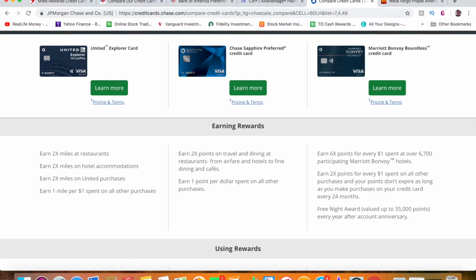Shouldn't be a problem. You also get a free night award valued up to 35,000 points every year after account anniversary. So this is actually awesome, and I can see why it's limited time, because you could actually use these rewards very nicely. Now, of course, everyone's focusing on those 100,000 points.